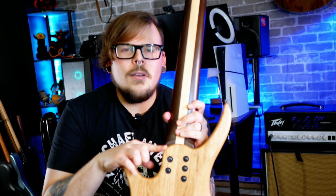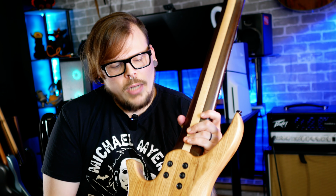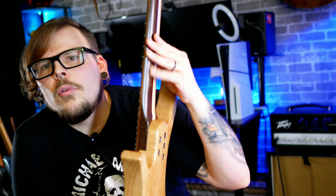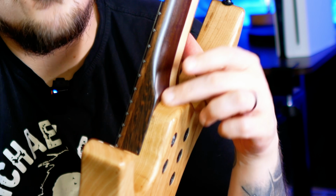Another kind of small con on this guitar that really isn't a huge deal, much like the fret sprout that was very easily fixed, is the block back here. It's not super recessed for your hand, and so sometimes when I play the guitar, I do find myself getting stuck. Let's see here on the camera. Oh, come on now. There it is. I do find myself getting kind of stuck up here once in a while.